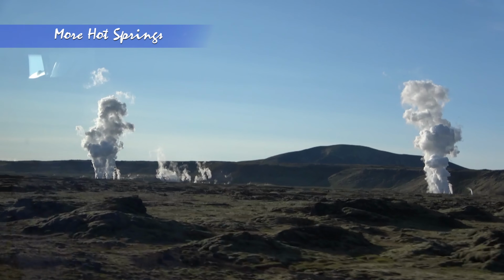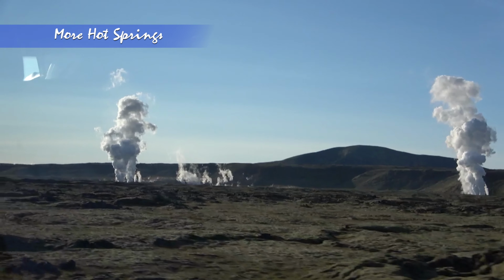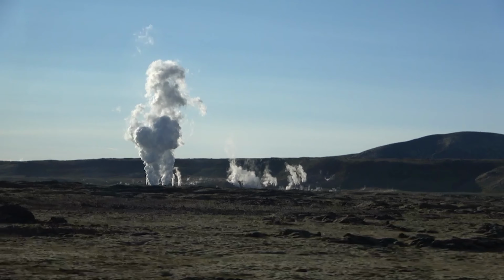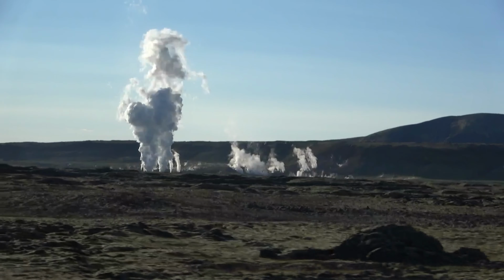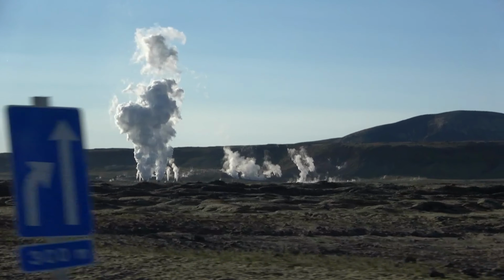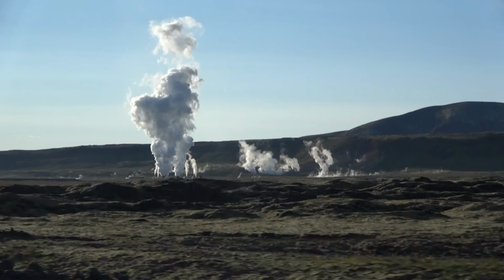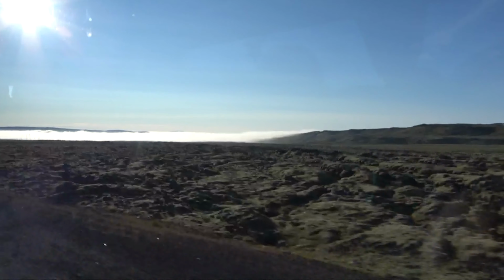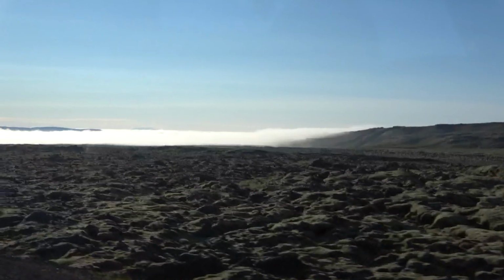This can currently be observed very well on the Reykjanes Peninsula, where a new crack has been forming again and again for several months, from which magma is emerging, causing countless earthquakes. You could say Iceland is still growing. So it's a very exciting island with lots of volcanic and post-volcanic activity, such as fumaroles, hot springs and geysers, some of which we are going to see today.